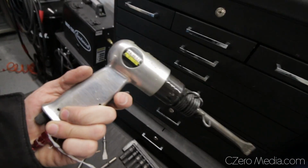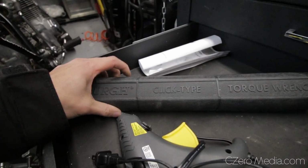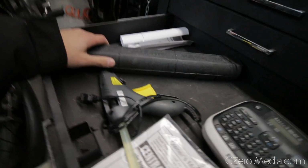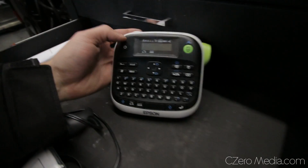You have seen me use this when I was stripping the sound deadening out of the FD. And here is a torque wrench that I used to use all the time when I'm torquing down stuff. But now that I have the digital one, I don't really use this. The digital wrench is so much easier and it beeps at me when I hit the target foot-pounds of torque.